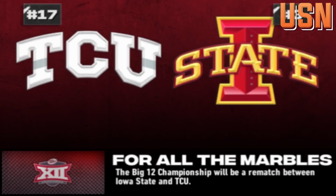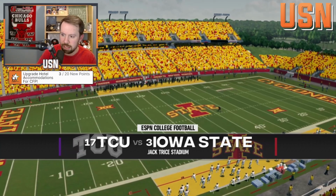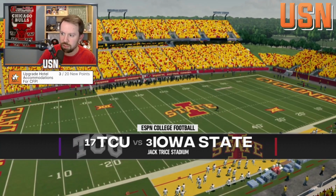And just like that, Cyclone Nation, we punch our ticket to the Big 12 championship game against number 17, TCU. You might remember we played these guys earlier in the season. The Horned Frogs did not fare too well against us, so they're probably going to be out for revenge. We got to be ready for them to throw everything and the kitchen sink at us right now.